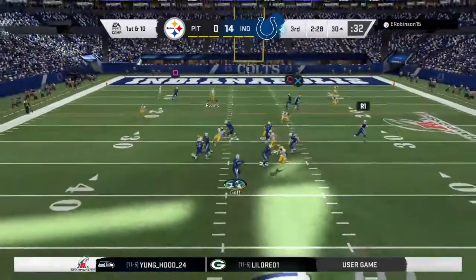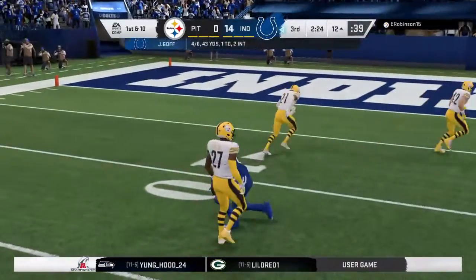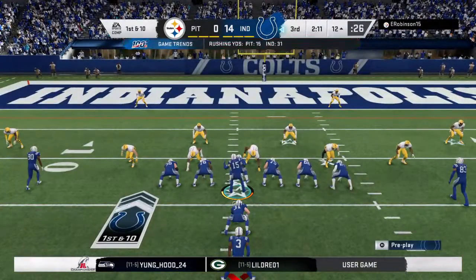They go play action here on first down. The attempt on the dive, and he has it. What a catch. Good yardage there for the Colts. 18 and a first down.